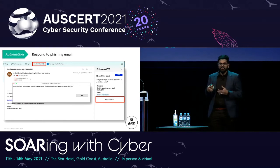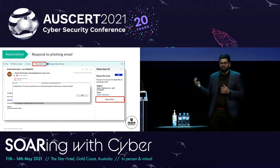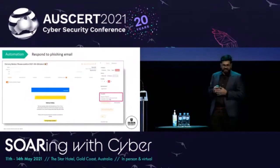And then we used to literally manually go through every single email that got forwarded to a shared mailbox and do analysis. And it was getting noisy by the day. So if there was a phishing campaign that went to 3,000 staff in the organization and 500 of them reported, that's 500 emails to go through. So this was very draining for us in terms of resourcing. We were spending a lot of time on this, and we wanted to find a more efficient way of doing this. That's where we did our first automation use case.